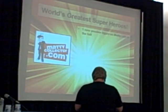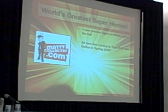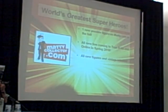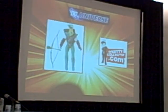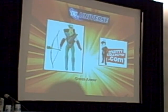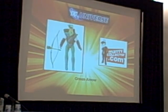Well, starting on Matty Collector with a preview figure this fall, and an all-new line coming to Toys R Us and online stores in spring, all new figures and vintage tributes with authentic weapons and cloth costumes and vintage packaging, we are proud to present the world's greatest line. As if they never ended. Yeah, this is if you opened a box in the attic from the 1970s, this is what you would find.